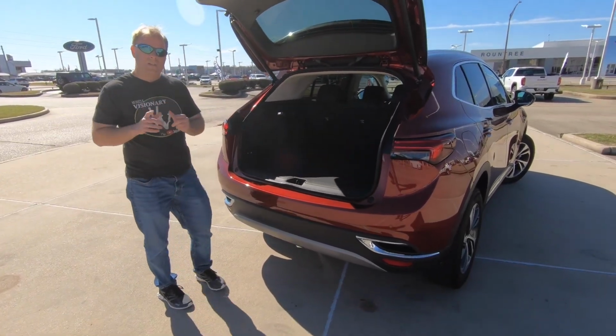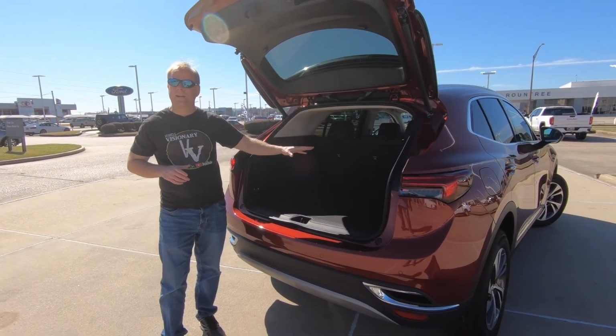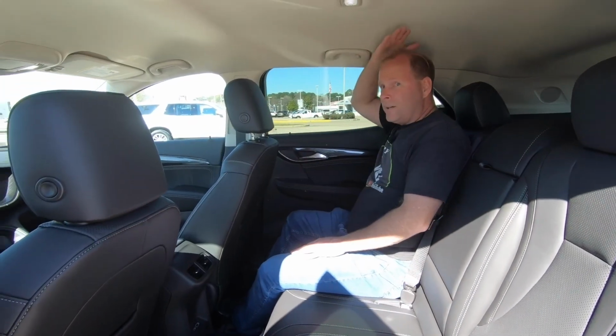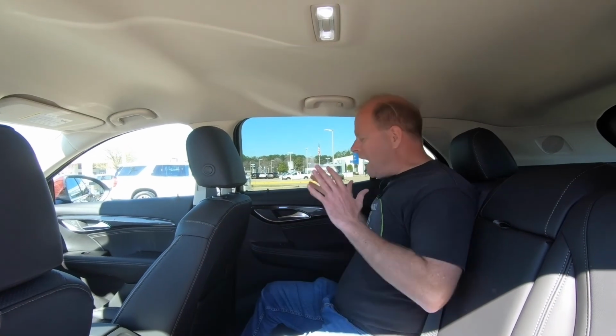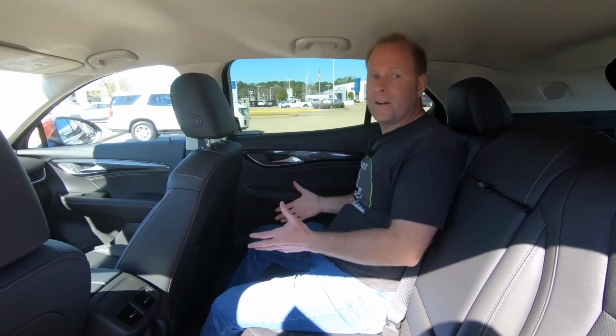But the thing that really surprised me most is how much space is in that rear seat area. We're going to hop back there and show you how well I fit at 5'10". Okay, like I said, I fit well here. I hope you can see there is quite a bit of space above my head, and I'm sitting straight up. 5'10". I'm comfortable back here. I could ride back here for a while and be very happy.